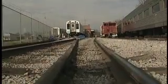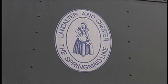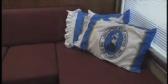Lancaster and Chester Railway Company was built in the late 1800s. Around 1896, it was bought by the Springs family, which created Springs Cotton Mills. It's been owned by the same family and the same corporate ownership since 1896.